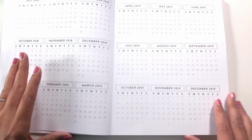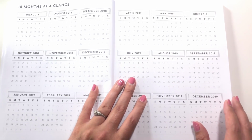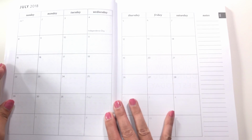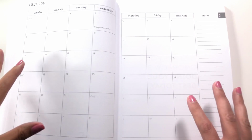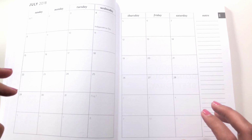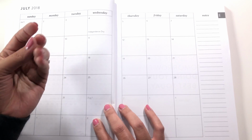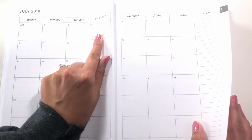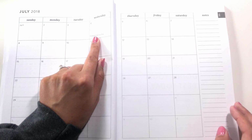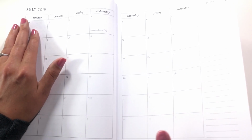The other thing I noticed is even though this feels self-published, it does not have the page numbers on the bottom sucking up extra space, which is really nice. Here's the monthly calendar. Once again, a lot of space. The 8 by 10 size of this does give you more space than, say, an Erin Condren, which I do like. And like I thought, the type and everything is still that dark gray instead of being black, so it does make it neutral. It looks like they have Independence Day marked on here for the US, and then an entire notes column on the side. The monthly calendar is Sunday start.